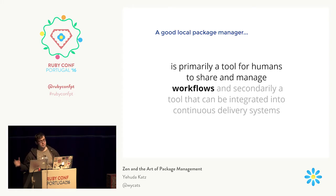The narrative flow is not going to be amazing. It's sort of like a list, but hopefully it'll be okay.